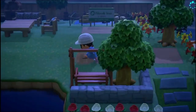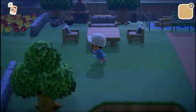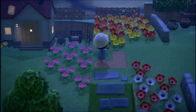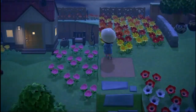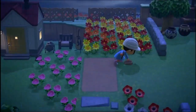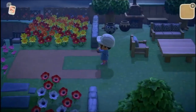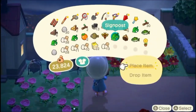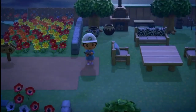And so once I put the furniture down, all that was left was to do some finishing touches. By that I mean I was just adding some more furniture where I felt like I needed to, and also putting down paths and things like that, just to make the place look a little more homey. And I actually feel like the end product kind of gave me farm vibes, but I'm still really happy with the way that it turned out.